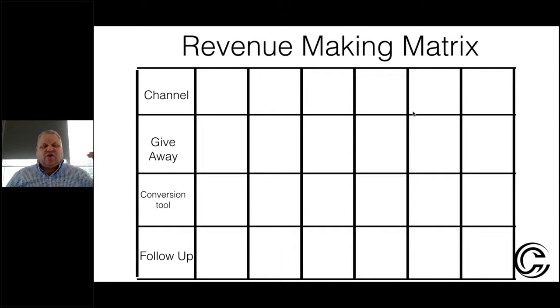So a channel is, what do you use as a marketing channel or an engagement channel to engage customers? You know, cold email, LinkedIn, networking, podcasting, events, Facebook advertising, AdWords, speaking. You know, what do you do? So these are the channels. I'm going to show you a full matrix in a moment.